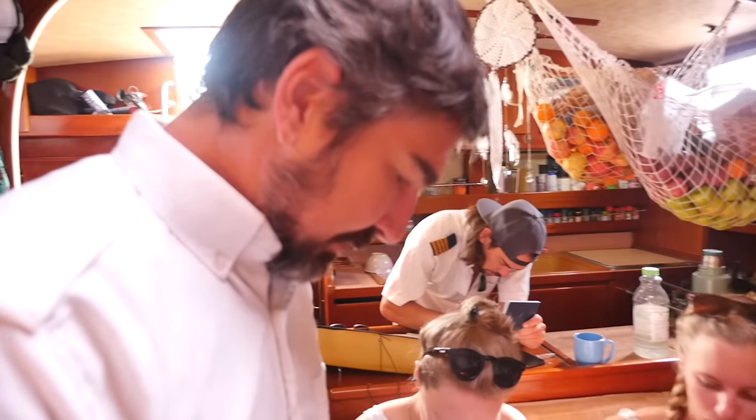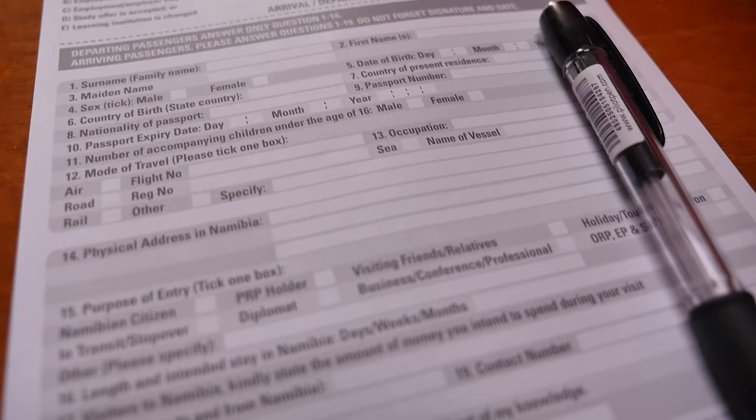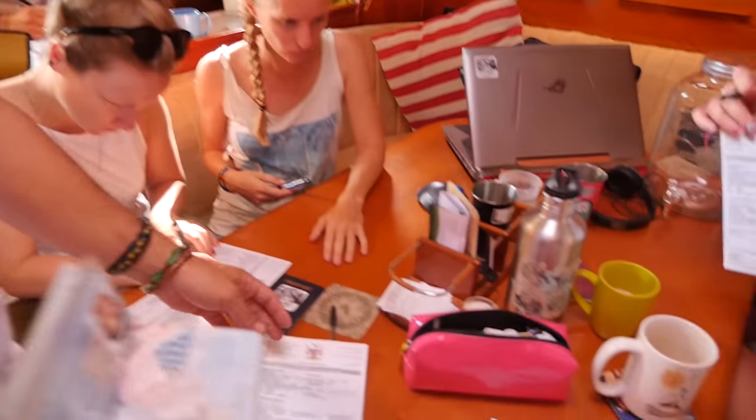What's going on, Captain? Filling out our departure cards, which is better to do here than at the little office where they have no pens. And then we go. Finished. And then we're off. Good job, Elizabeth. You done good.